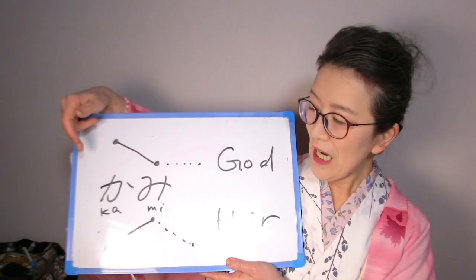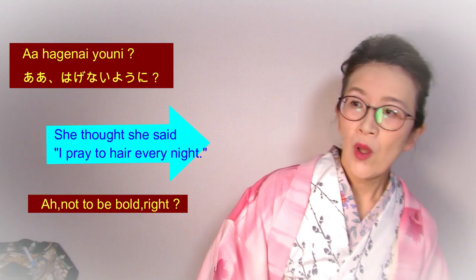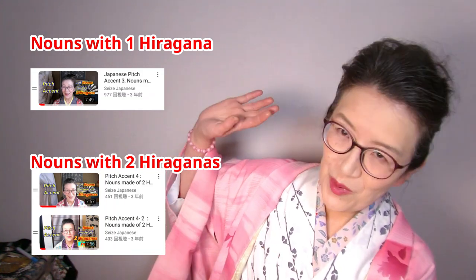If you are an intermediate student, I recommend learning the pitch accent of nouns which have the same hiragana to avoid potentially awkward situations. You know, kami, god, kami, hair or paper. Please imagine a non-native Japanese speaker and a Japanese girl. "Maiban kami ni inorimasu." "Hagenai yo ni." In this case, people often understand you mean god, even if your pitch accent indicates hair. But maybe someone is like her. So I recommend watching and learning these videos.